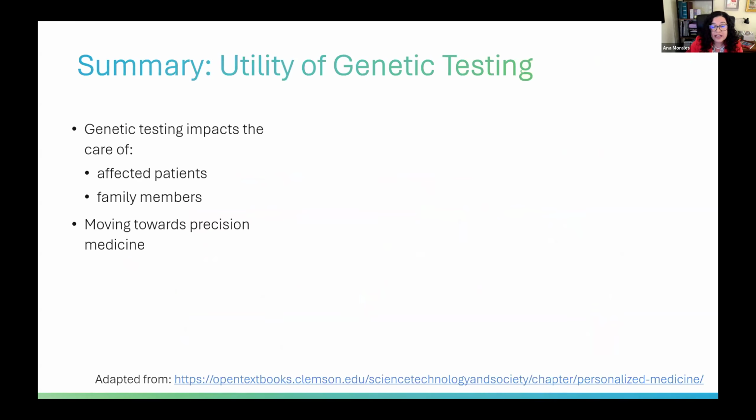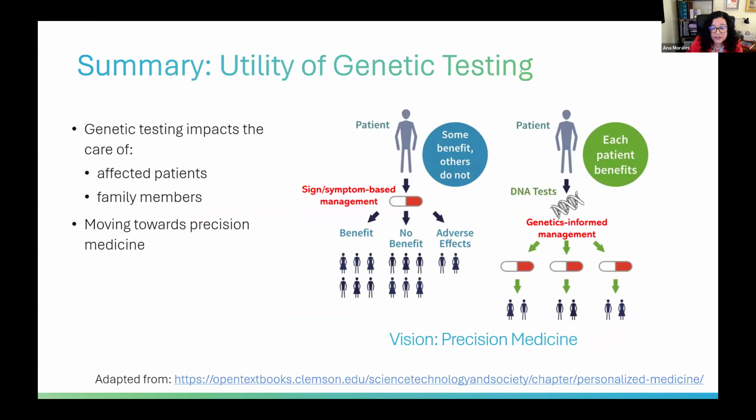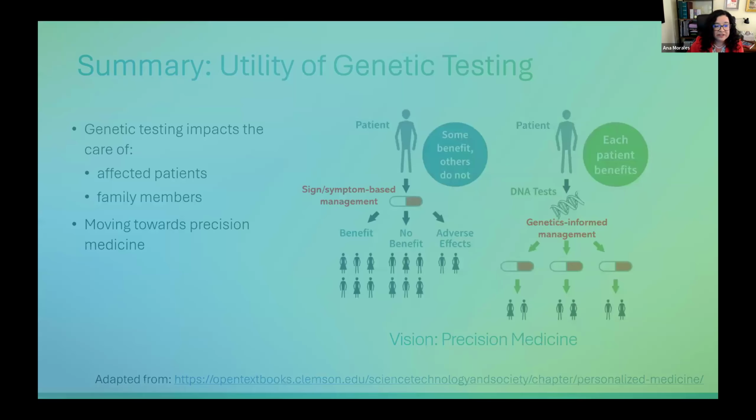It's a vision. And as we can see here in the figure, the vision would be that if, on the left side of the figure, we only limit management of cardiomyopathy using just signs and symptoms, we will have people with benefits, but then others that will not benefit. In contrast, when we conduct genetic testing, the goal will be that each patient will be able to manage their condition using genetic information. So that's what we are trying to achieve together, precision medicine for cardiomyopathy.